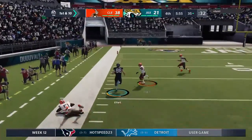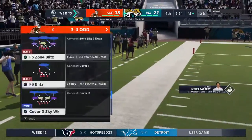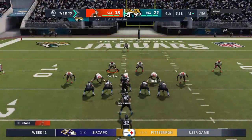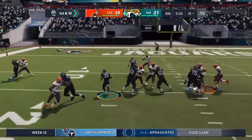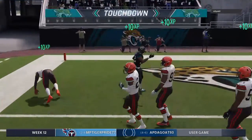Minshew with a throw caught by Eifert, the tight end. He's going to be brought down inside the 20 at the 15. That one good for 20 on the catch and run. Line of scrimmage, the 15. It's 1st and 10, Jacksonville. A give. This is Montgomery, and he takes it in.